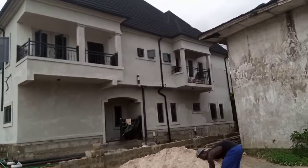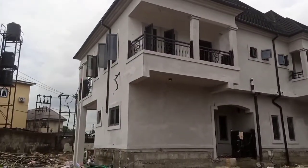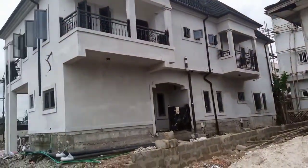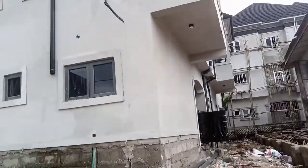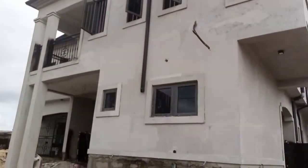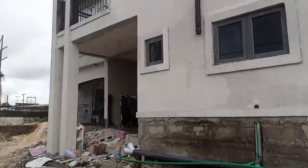In today's video we're going to be talking about this house right here. This house is a duplex in Mucheche estate here in Warri. It has 2-bedroom flats and 1 bedsitter downstairs. It has about 5 bedrooms upstairs, which is a duplex, and then a penthouse on the last floor. So this house is not for sale at all.